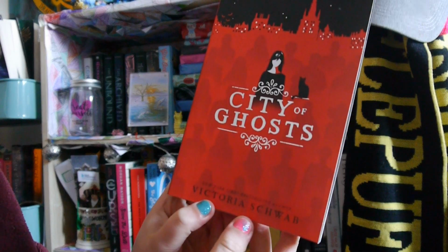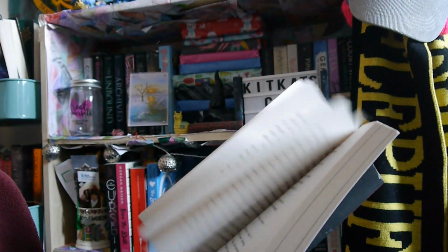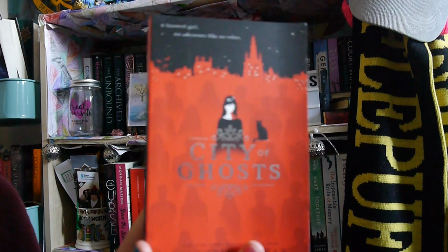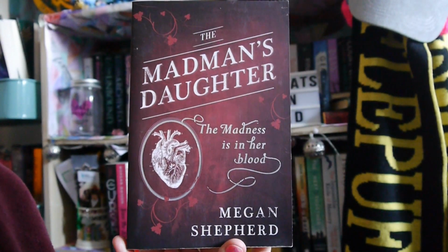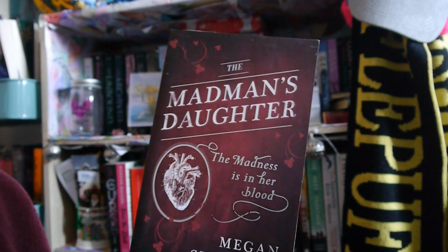But City of Ghosts by Victoria Schwab, the first book in her middle grade series, is probably something that I'll end up reading because it seems to be very easy to read. Got The Madman's Daughter by Megan Shepherd. This is the first book in this series, and I've owned this book for years. I still haven't got around to reading it, so I'm hoping to get to it soon.